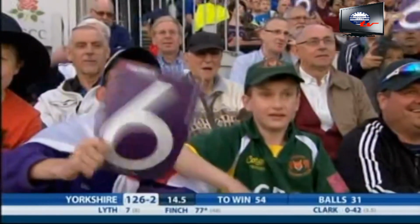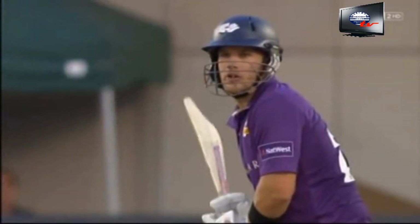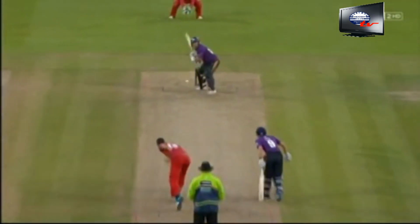Crikey! Well, we felt he had to go this over. He has gone this over. If you're anywhere near the point, watch out. It's coming your way. Right in the slot again. He hits the low full toss pretty well.